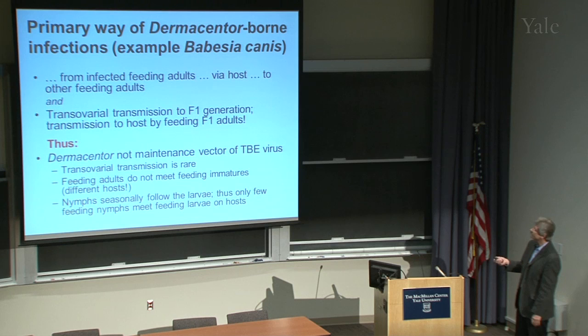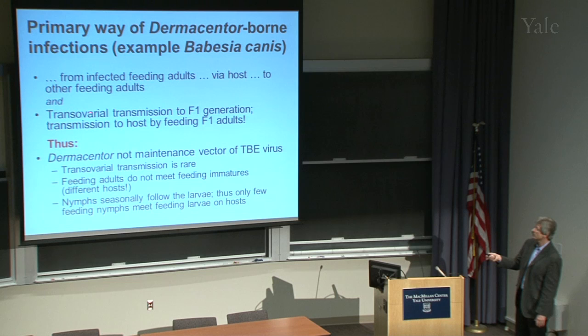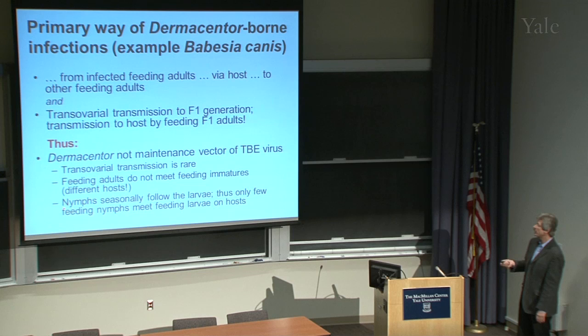Here, if you have an infection, in this case it's Babesia canis, a tick-borne pathogen, which I take as an example. Infected adults infect the host, and in turn, other feeding adults are infected. And the adult stage can live 2 years or even longer. So you can have different generations of adult ticks at the same time. And these feeding adults transovarially transmit their infection to their offspring, and then not the larvae, not the nymph, only the next adult of the F1 generation will again infect the host. So transovarial transmission is essential if Dermacentor is a maintenance vector of a given pathogen.